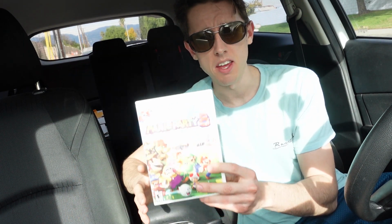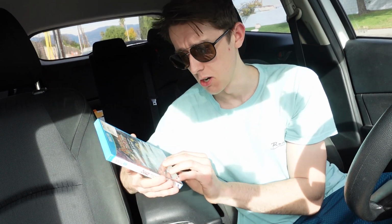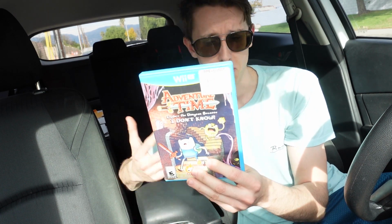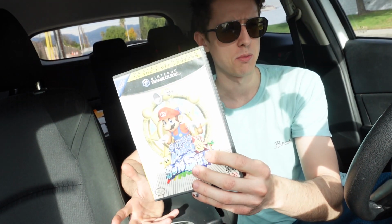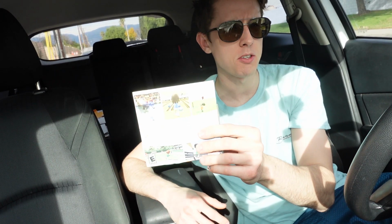Everything here was $100. Mario Party 8, this is complete in box, super clean. He threw this in for free, so that's nice. He didn't tell me he was gonna give me this. I don't know if it has any value, this Adventure Time on the Wii U game, but if I even get $1 for it, then awesome. Shadow the Hedgehog on GameCube, complete in box. The Canadian version of Super Mario Sunshine, I don't know if it has more value because it's the Canadian version and not the American version, but pretty cool regardless. Mortal Kombat Shaolin Monks, Manhunt, Sonic Adventure, and 2 copies of Wii Sports.